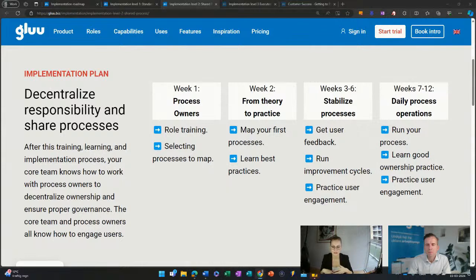And once they understand that, we of course teach them how to map processes in Gluu and how to follow the standard format and layout that was also decided in level 1. The process owners choose one of their own actual processes to map, and then we take them through a process mapping workshop as well. So they also get to learn by doing, the same way the core team did. Once they have their processes ready, or they feel like they're ready, they go out and get user feedback from people working in the process, run a couple of improvement cycles, and adjust the processes as needed.